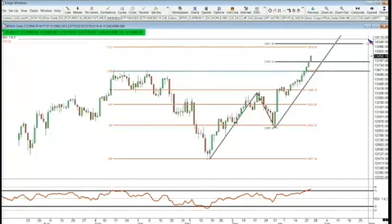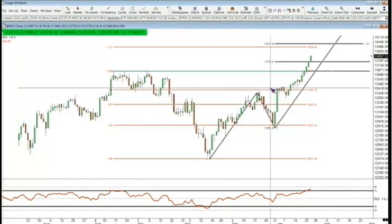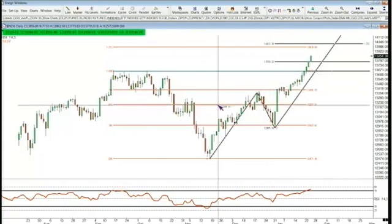Looks like 14,023 is a 1 to 1.272 A to B equals CD up, and underneath that, around the 13,974-ish range, is your 1.272 butterfly. That's an expansion. When I take a look at 1.272, I apply it to two different things. Number one, I apply it to the expansion of swing points, and that is really your September 14th high down to your low on November 16th in the Dow.